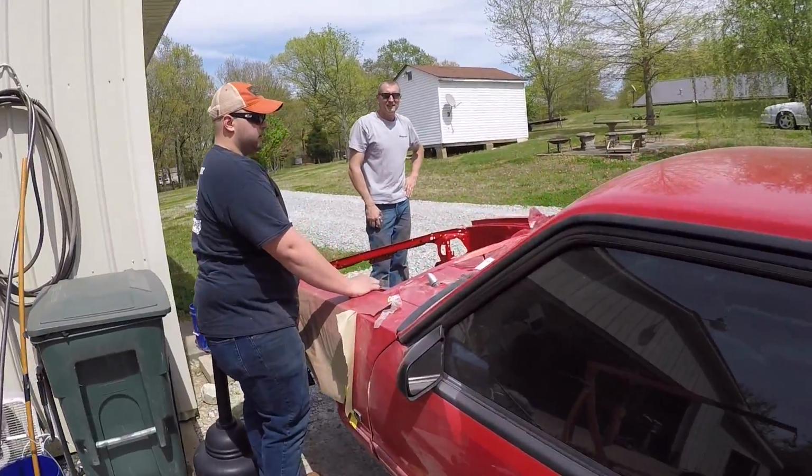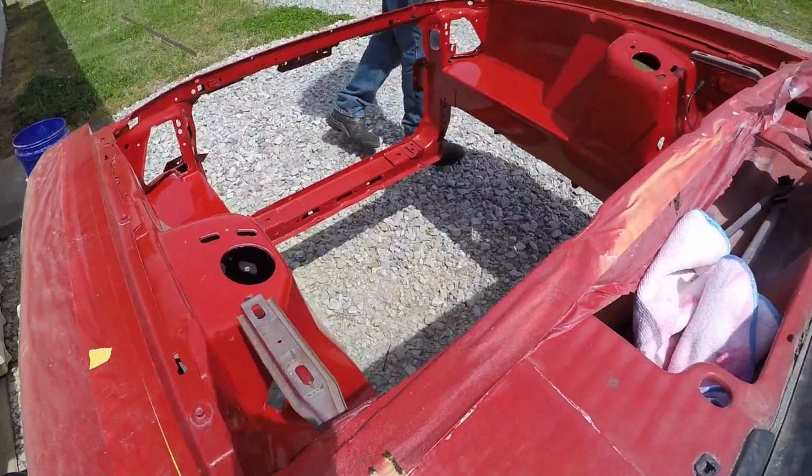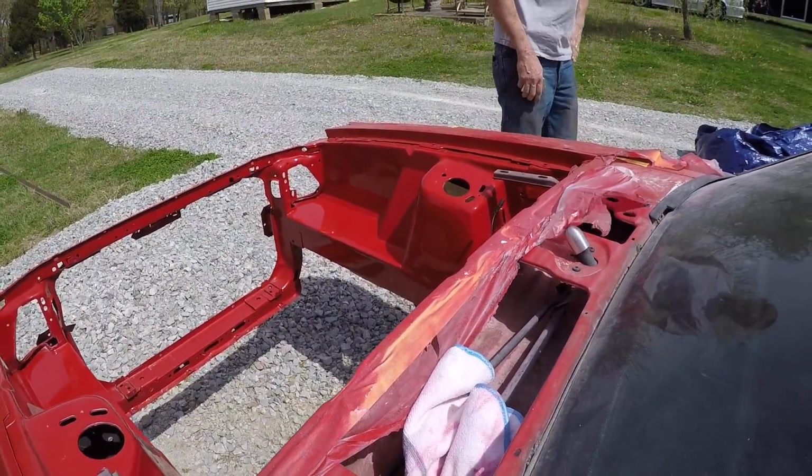Cody, how's she look in the sun? I like it. She's all shiny. Look at that paint just glowing. Oh my God. It's baking me.